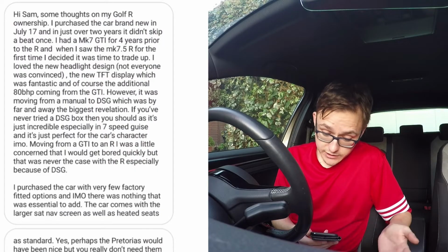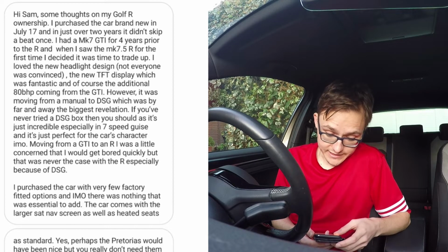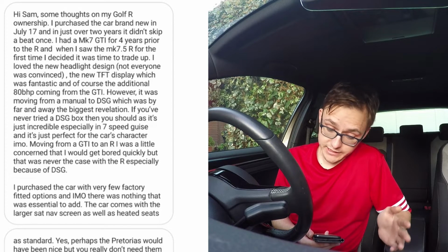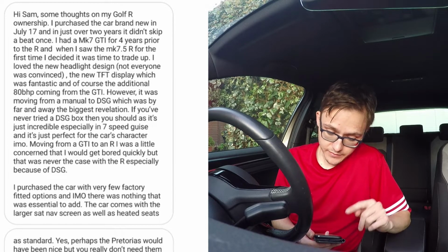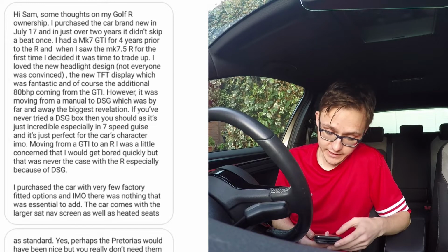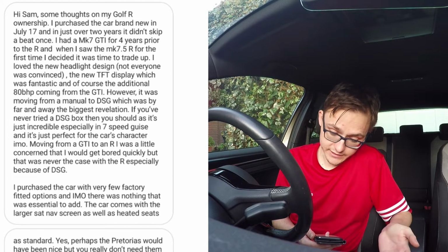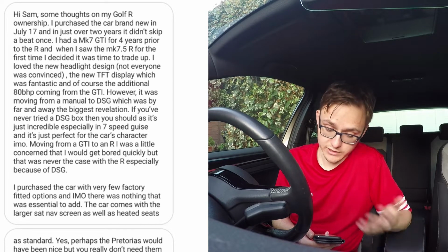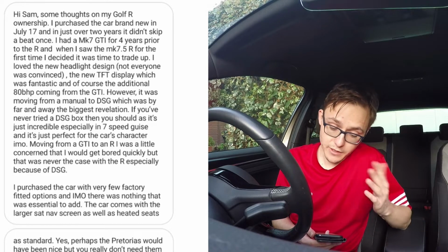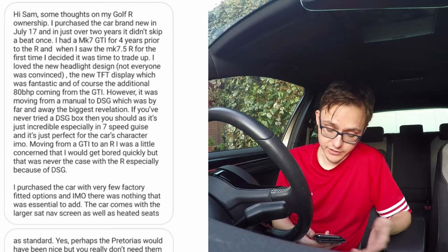Hi Sam, some thoughts on my Golf R ownership. I purchased the car brand new in July 2017 and in just over 2 years it didn't skip a beat once. I had a Mk7 GTI for 4 years prior to the R. When I saw the Mk7.5 R for the first time, I decided it was time to trade up. I love the new headlight design, not everyone was convinced, the new TFT display which was fantastic, and of course the additional 80 brake horsepower coming from the GTI. However, it was moving from a manual to DSG, which was by far and away the biggest revelation.